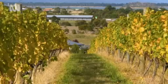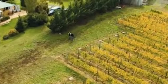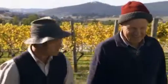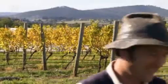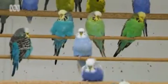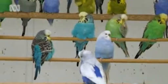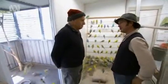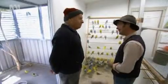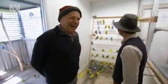He's on good terms with his grape-growing, winemaking neighbour. He looks after the odd bottle of wine every now and then. Oh, good. Swapping for a pumpkin. Yeah, pumpkins, fruit, veggies. And Jim's a budgerigar aficionado who doesn't just breed champions. I'm an international judge. I judge around the world, and I'm lucky enough to judge in Italy and off to South Africa. Some people say they're noisy, but I can't hear them. I can't hear a thing.